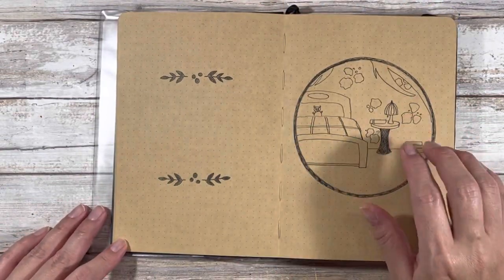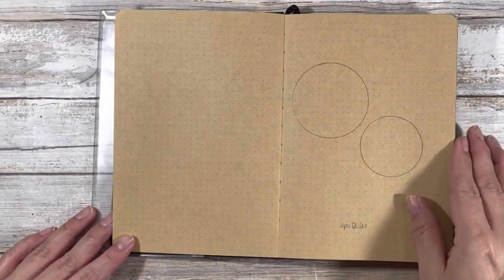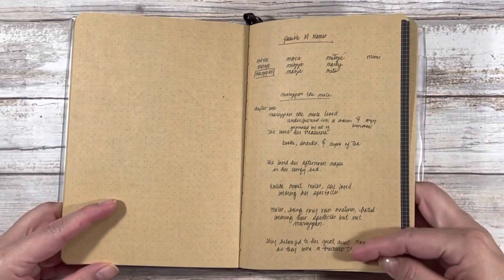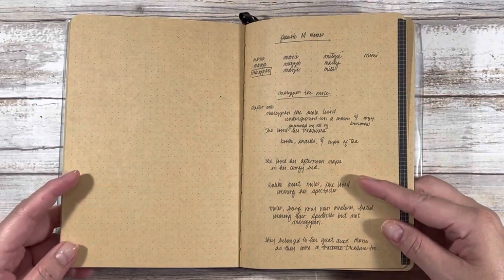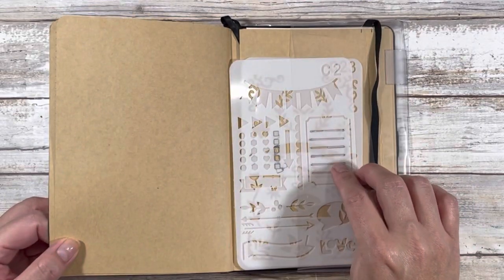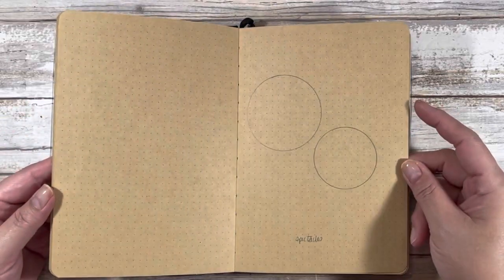I started this one. I need to color this in. I need to write in the story. And then I've sort of mapped out how it goes for this first chapter. And then back here, I do have it mapped out on what I want all of those pages to say, just so that it flows. And then the stencils that I'm using for some of it, I've also kept back here as well. And I really like Archer and Olive paper.